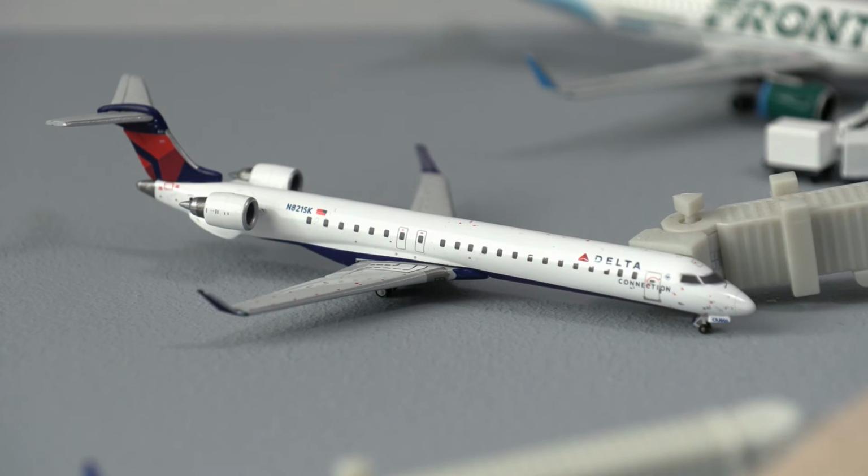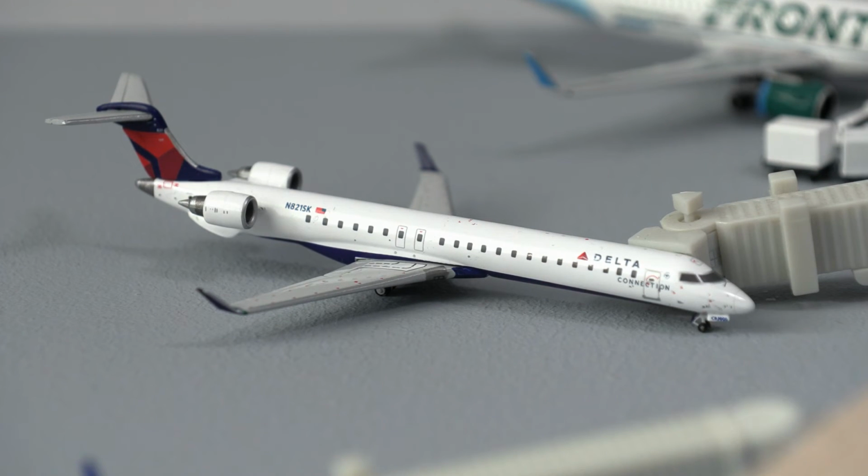At the lucky gate number 4, we have the Delta Connection CRJ 900. This is loading on the passengers and will be heading out to Minneapolis, St. Paul, and it arrived in from Atlanta about 30 minutes ago. Delta Airlines routes consist of Minneapolis, St. Paul, and Atlanta. They do not operate the Salt Lake City route as of now.